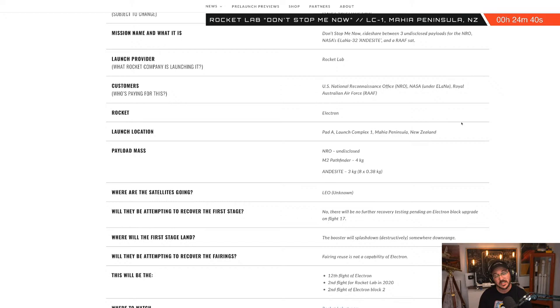The launch location, now this one could change because there are now 2.5 pads for Rocket Lab. They have pad A at Launch Complex 1 in Mahia Peninsula in New Zealand. That's where this particular launch is taking off from. They also have now Launch Complex 2, which is in Wallops, Virginia. So it's over there on the east coast of the United States, which is awesome. So that's their second complex. But now they're also working on pad B out at Launch Complex 1. So they will end up with three launch pads here, but hopefully, I think around the end of the year or pretty relatively soon, for sure within a year from now, they will have three operational pads.